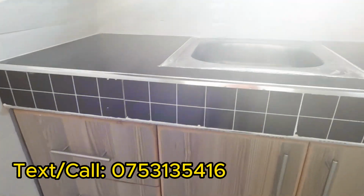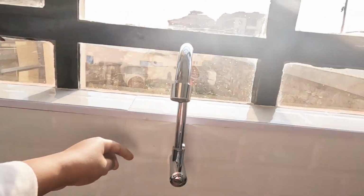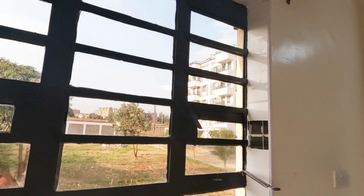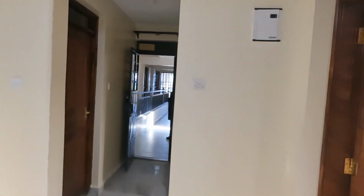And of course, water 24/7. There is no shortage of water here. And by the way, I forgot to tell you, it's a newly constructed apartment, okay? But something gorgeous and amazing about this house is the fact that there are a lot of windows, concentrating a lot of natural light. Are we together, guys? So about lighting, it's a tick.